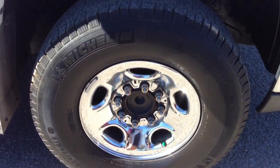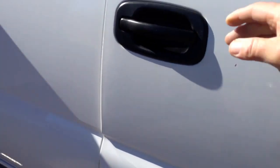Little thing on the hood here, it's like something pressed into this a little bit. I feel just a little indentation right there. For a work truck, it's in unbelievable condition. I would say another 30% tire on that side. This door's open a little bit.